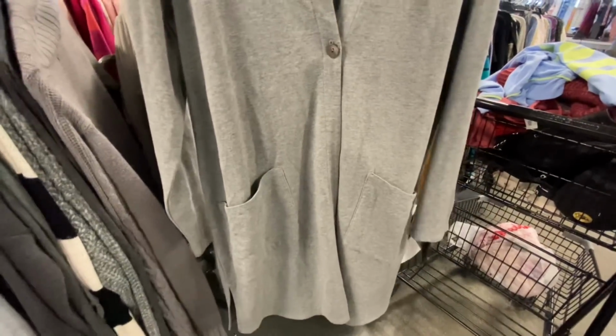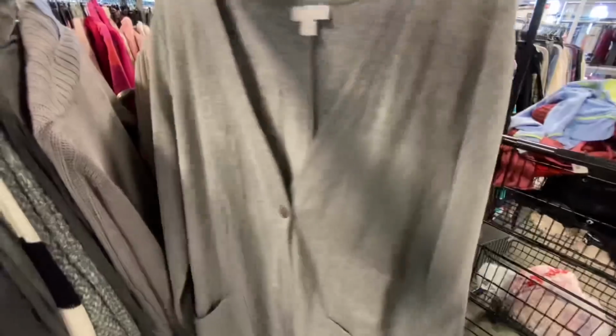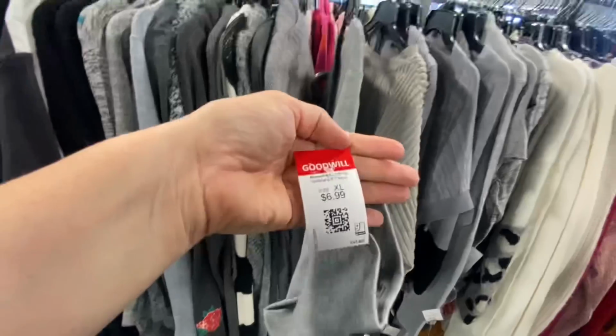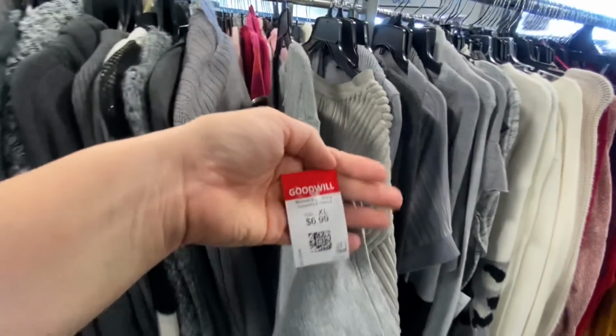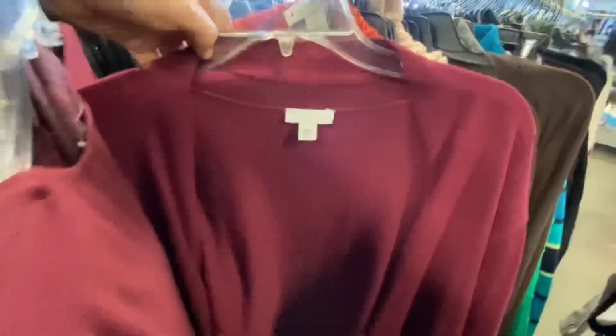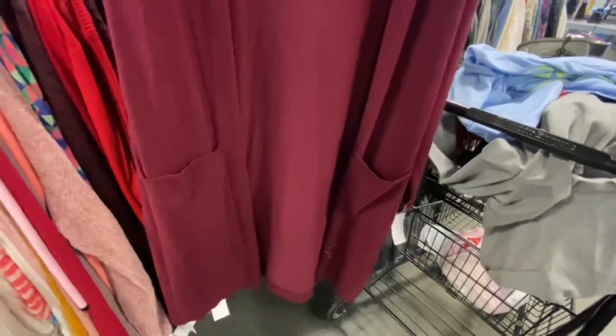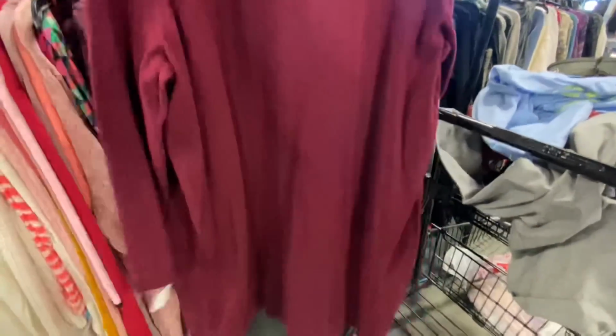So here is a bread and butter brand that I like to pick up occasionally depending on the size and style, which is J.Jill. This is an XL. I liked the length and the basic aspect of it. It's also 50% off, and I am looking for product today, so I appreciate finding some bread and butter items that are a reasonable price. Here's another J.Jill, also 50% off. This one's just a nice cardigan, a little bit more of a duster midi length, so I grabbed that.